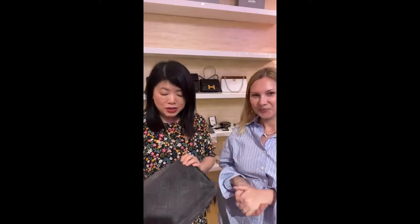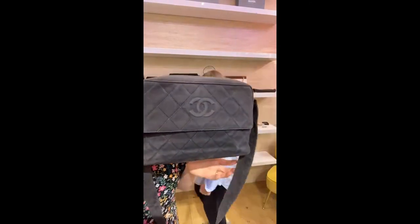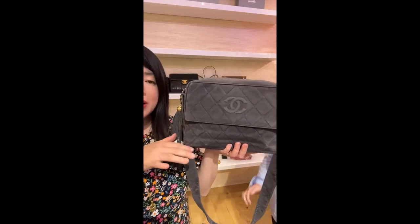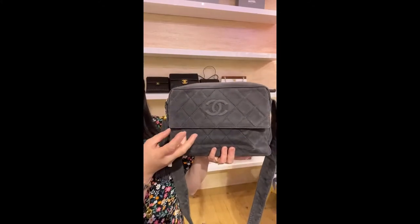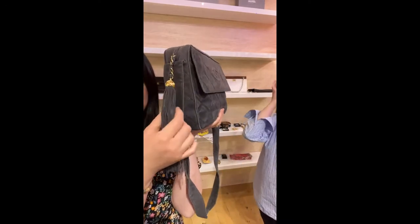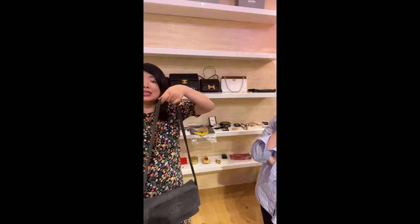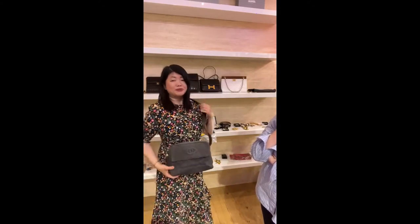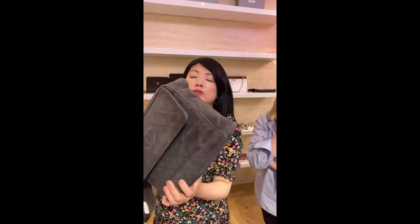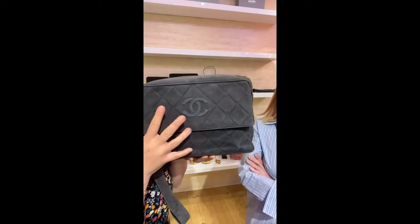So another really fun bag is a camera bag with a side tassel, but in suede. This is very, very unusual. And not just any old suede, it's actually this beautiful, almost elephant grey suede, with a CC logo. It has a beautiful side tassel. It has very much a Coachella, Glastonbury festival vibe, in lovely condition. We very rarely get suede vintage Chanel bags in. And I just love this beautiful grey colourway.